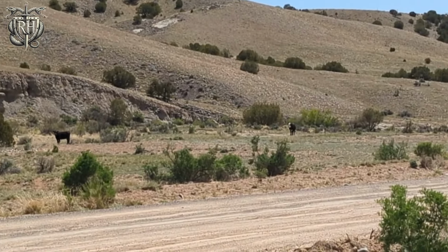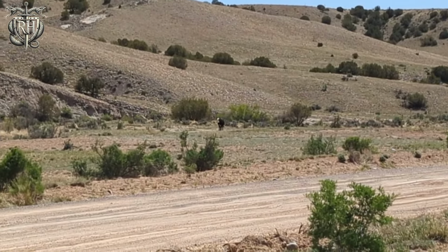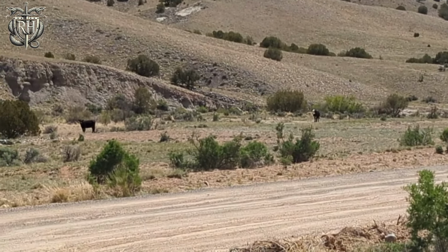Staring at us. Creatures of the bovine type.